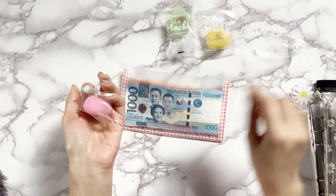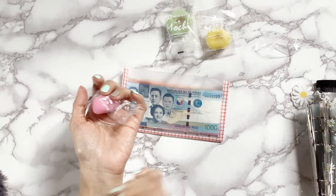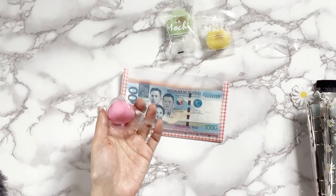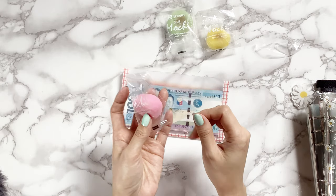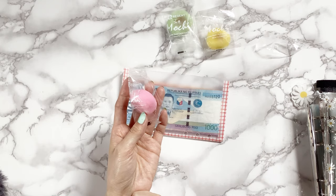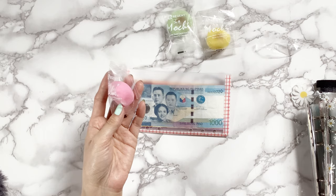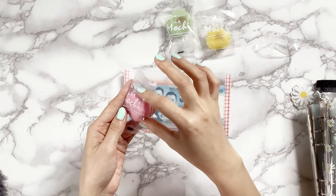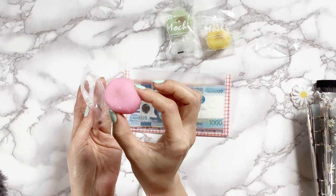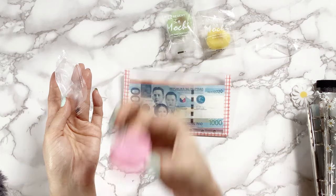So my nails are damaged even before I start this video, so just ignore them, guys. Okay, so here is the mochi. I'm going to try this before my hands get dirty with all this money. This is how it looks like. Let's try that now.